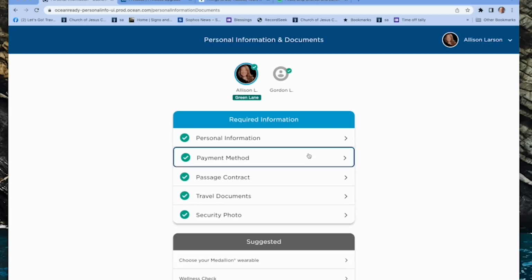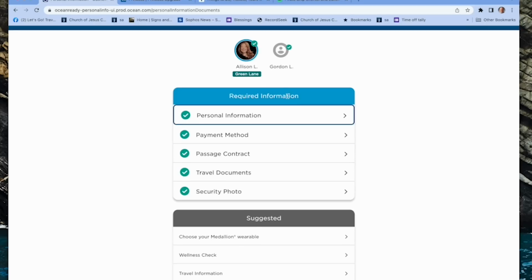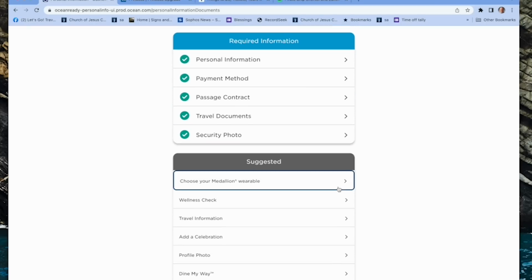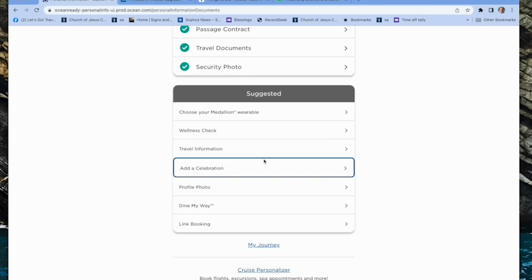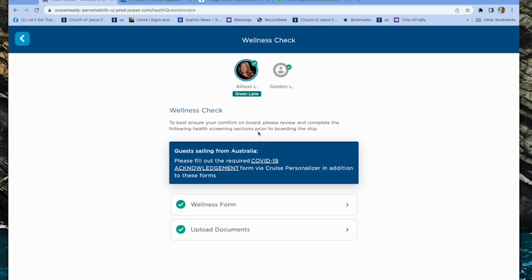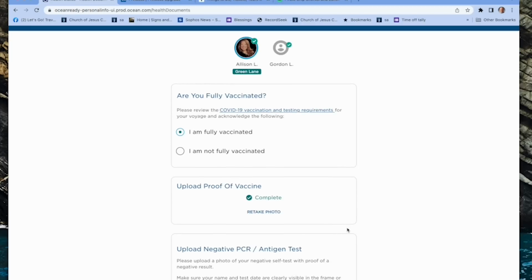Alrighty, so see how it comes up and it shows what I've already done for Gordon and I. See, it shows the green lane. Right here though, I wanted to show you, for your wellness check, you have to do a wellness check within 24 hours of embarkation. If you don't do it online, they're going to just ask you the questions when you get to the port. But right here is where you're going to be uploading your documents.